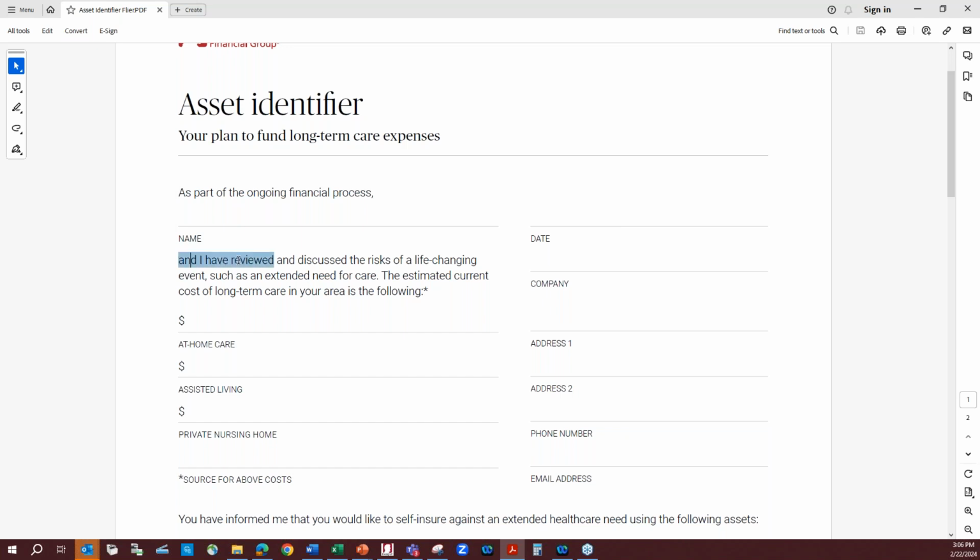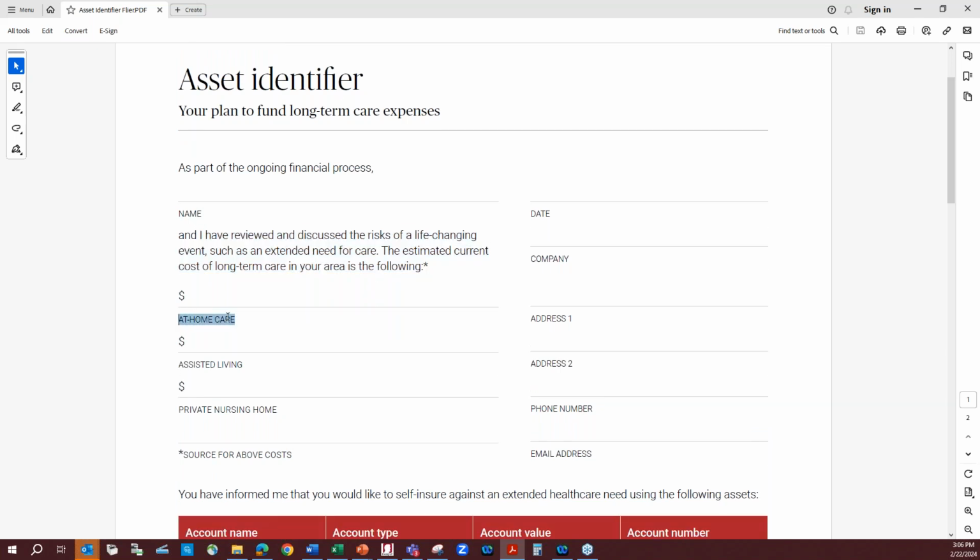So-and-so and I have reviewed and discussed the risks of a life-changing event, such as an extended need for care. The estimated current cost of long-term care in your area is the following. So we're going to identify what those costs are. What is it for in-home care? Last year at Lincoln, 55% of our claims were paid to home care agencies. Last year, assisted living, about 35% of claims. Private nursing home rooms, this surprises many folks. That was only about 8% of our claims. And our average claim, just so you have some sense, was right around age 83.